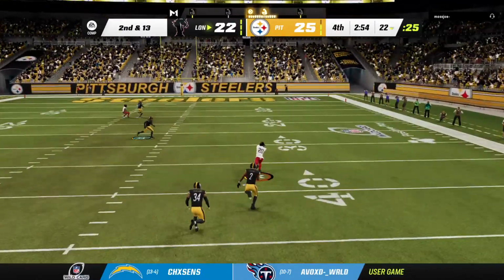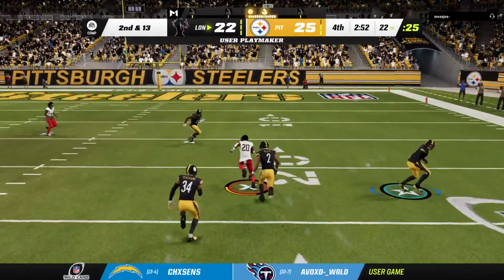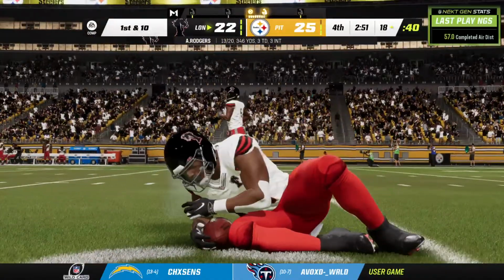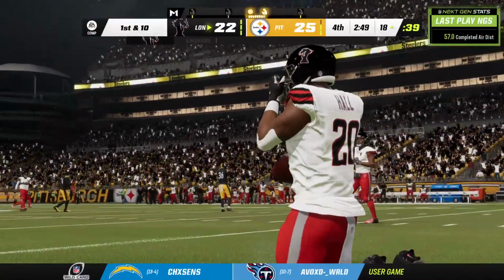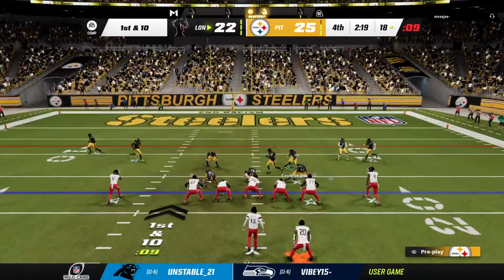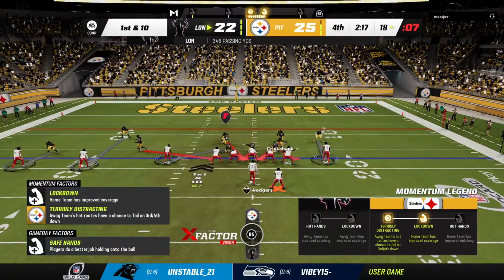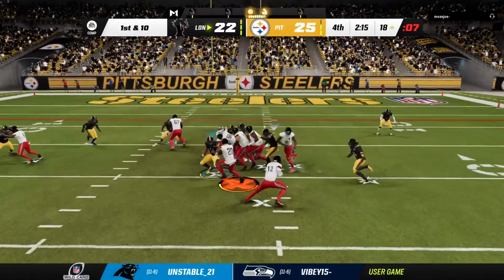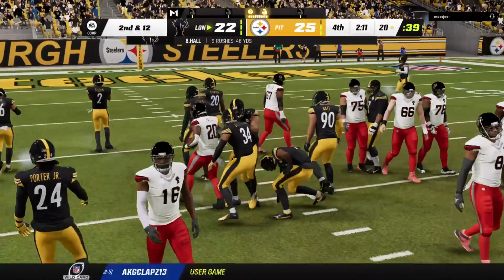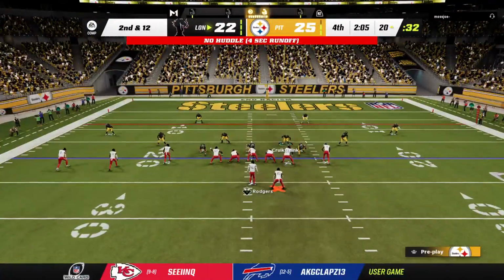Looking deep downfield. He's got a man complete. And he's brought down inside the 20 at the 18-yard line. Even later into his career now, there aren't too many guys that can launch it downfield with accuracy better than Aaron Rodgers. They'll give to Hall. And they go the wrong way here. Knocked back to the 20.